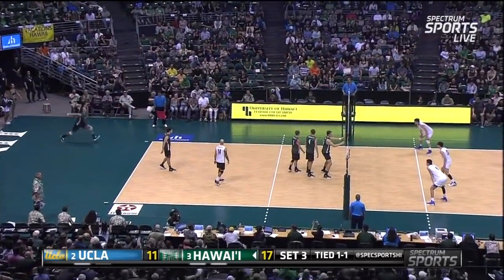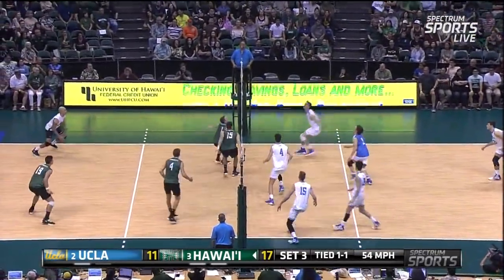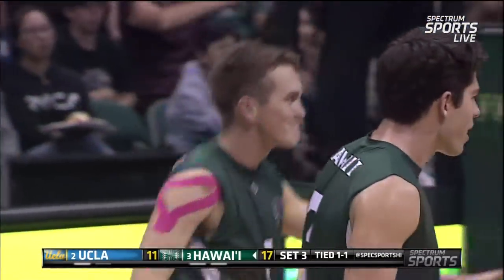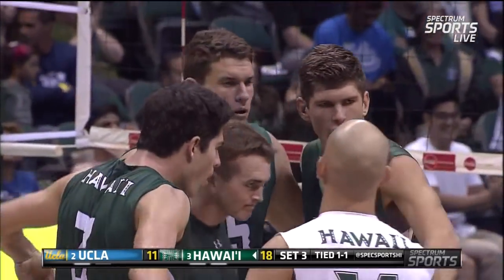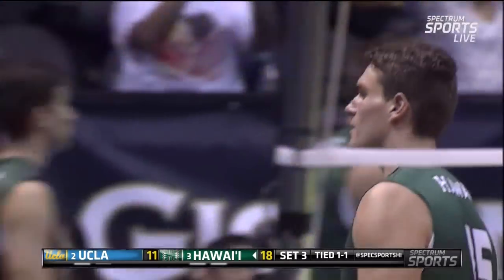Stein is starting to percolate. 9 kills, hitting .211. Rado with the serve. Backside set. Hessenauer tight to the net. He is locked and roofed. Pat Gassman next to Joe Worsley. And Hawaii up 7. John Sprau has to call another timeout.